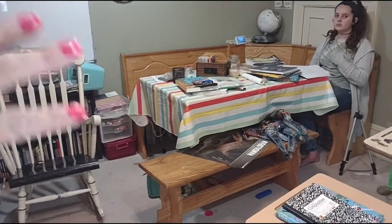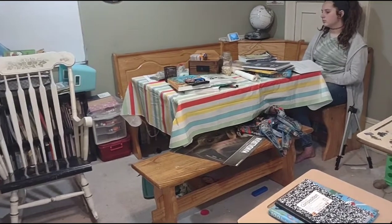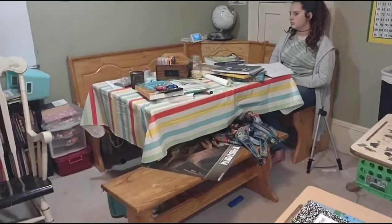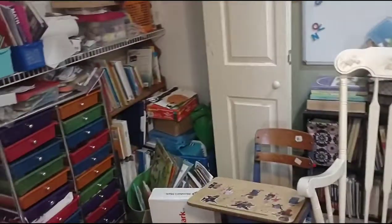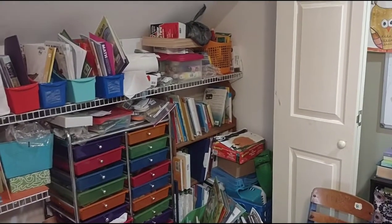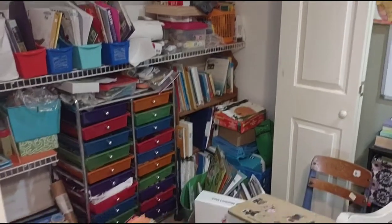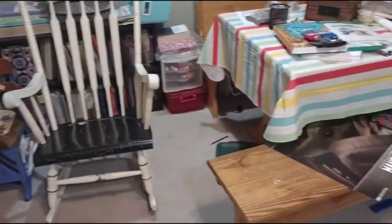So this table is what we're going to be getting rid of, and the bench that goes along the wall, and we'll be creating 2 new workstations. And I've got to deal with that. So hopefully you can watch what happens here and be encouraged to not let clutter happen to you.